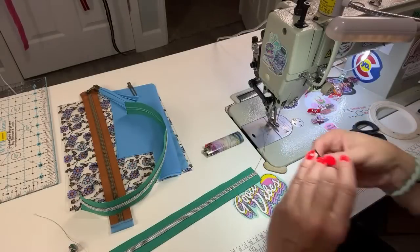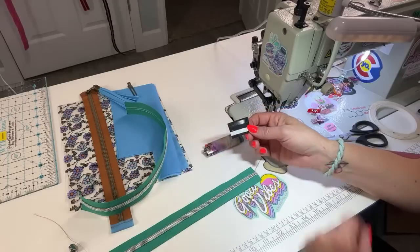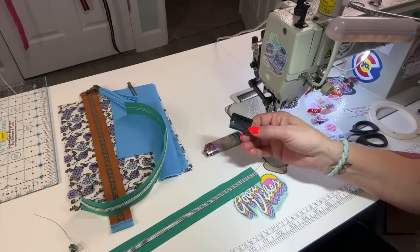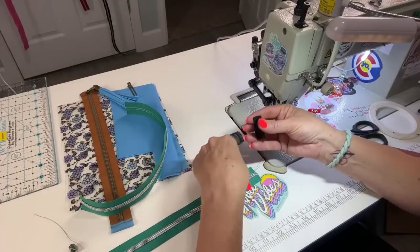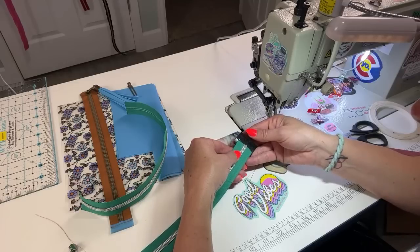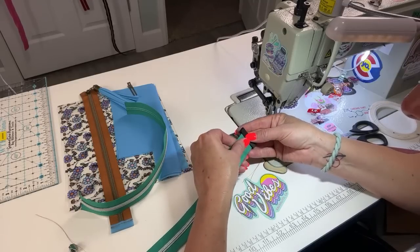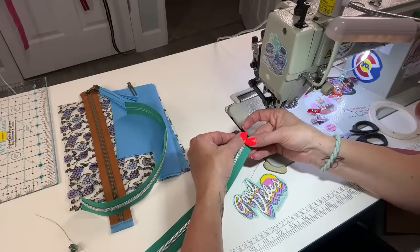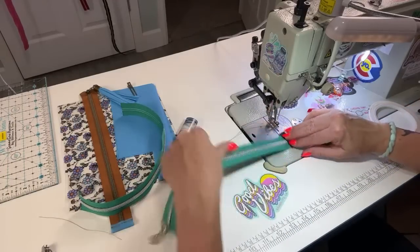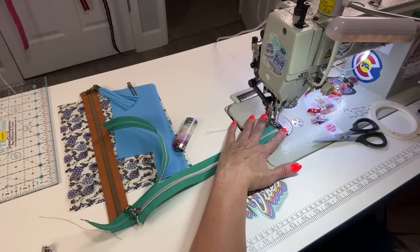So is Shannon's method, how long is a zipper to start? Yeah, so I would do 14 instead of 14 and a quarter if you're doing Shannon's way, because I had to trim down about a quarter of an inch. Well, I want my zipper on these to be about 13 and a quarter. I've decided that is my length for these. So that's going to be my ending measurement.